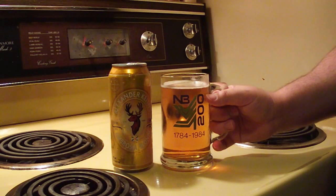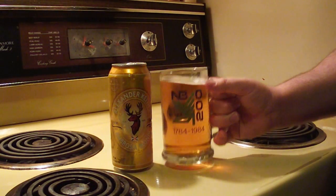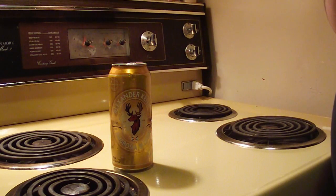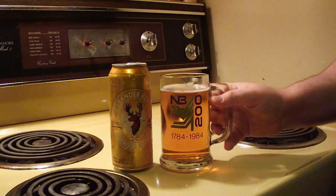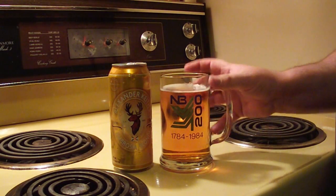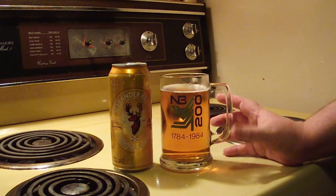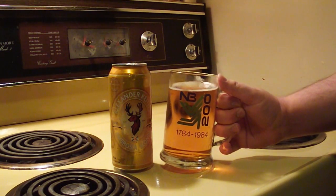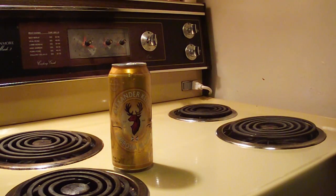Wow, that's different. Where they said it was very malt heavy, I see that now. It's got quite a bit of flavor in it. It's still light, like a lighter, medium to light beer.